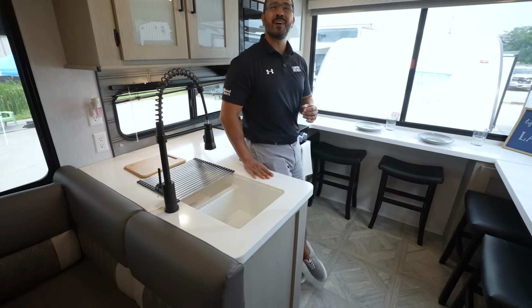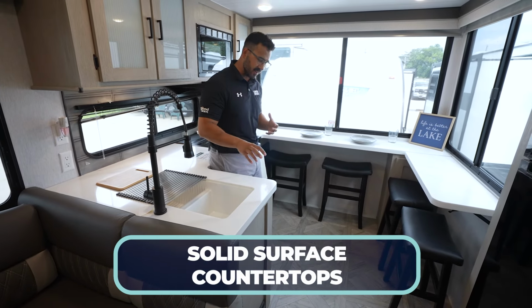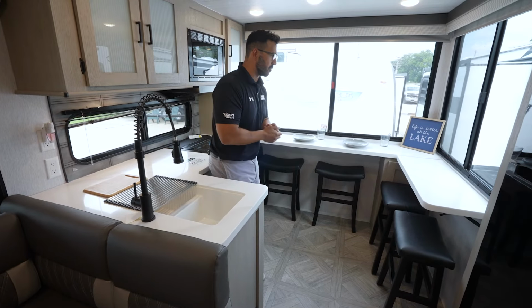One is the fact that you have solid surface countertops. And I love, love, love they're able to do it in this price point. I think it's fantastic. Love having true solid surface, especially in a rear kitchen like this floor plan.